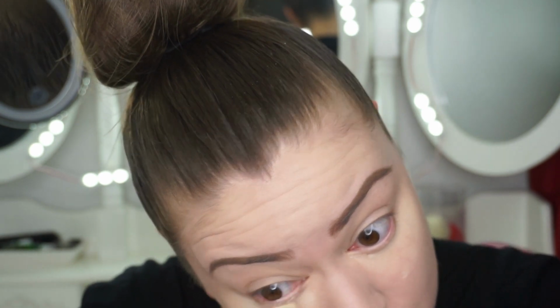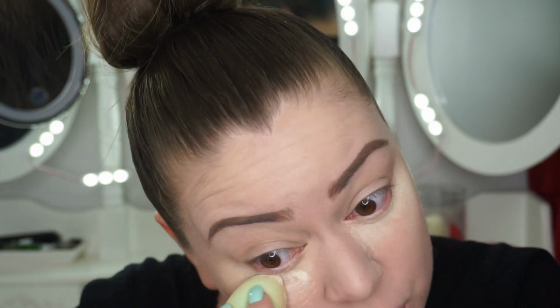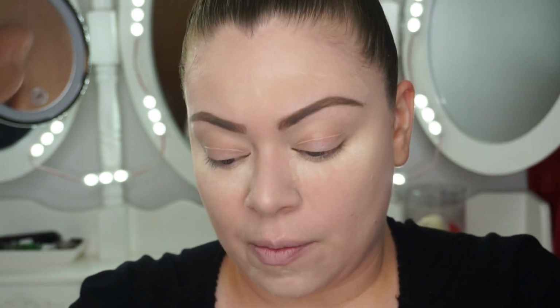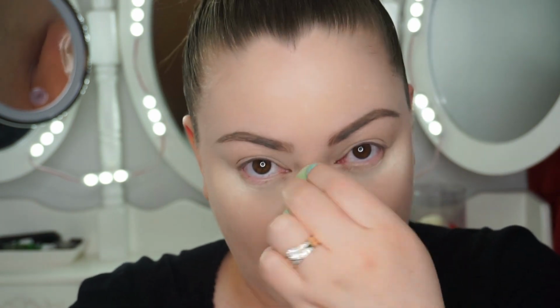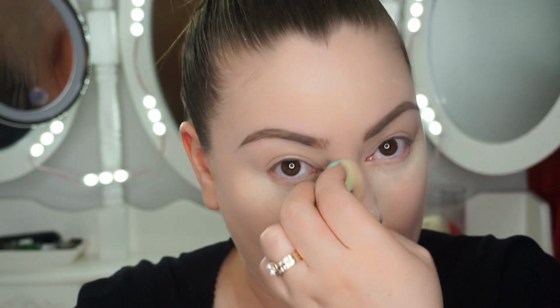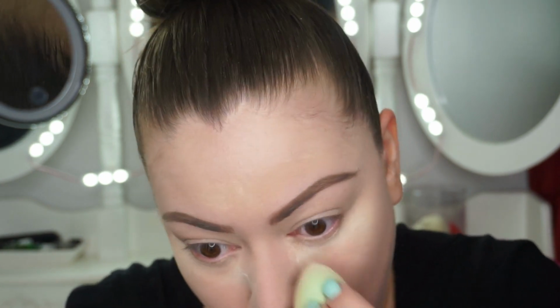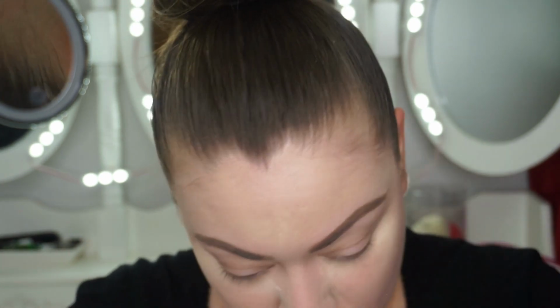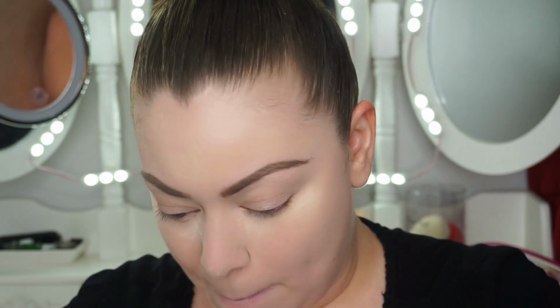And while this is baking, I'm gonna go ahead and decide which eye palette I'm gonna use. I like to also put powder over here because of my combination oily skin. Put on top of my nose as well. Alright, let's see how that goes. So while I'm doing that, it's time to decide which palette I'm gonna use.